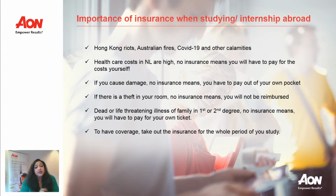If there's a life-threatening situation with one of you guys and you have our insurance and it's necessary for your family in the first or second degree to come over, we will make the arrangements, we will pay for the ticket, and we will also provide them with accommodation costs. So it's an insurance that is designed especially for international students and their needs in another country.